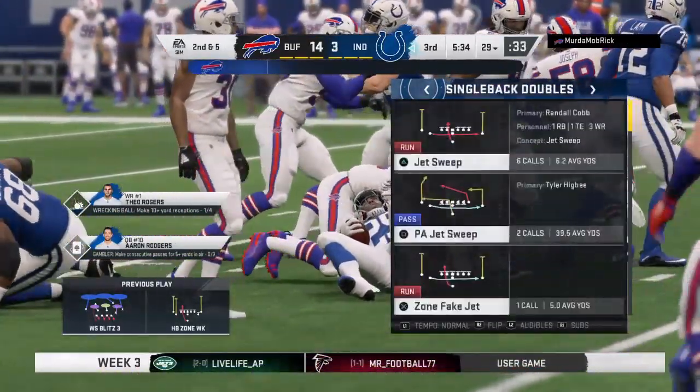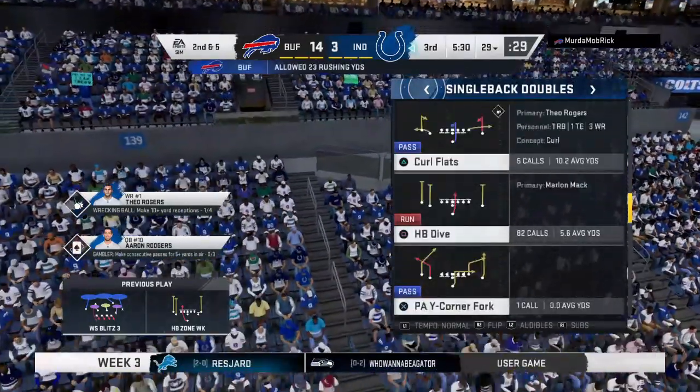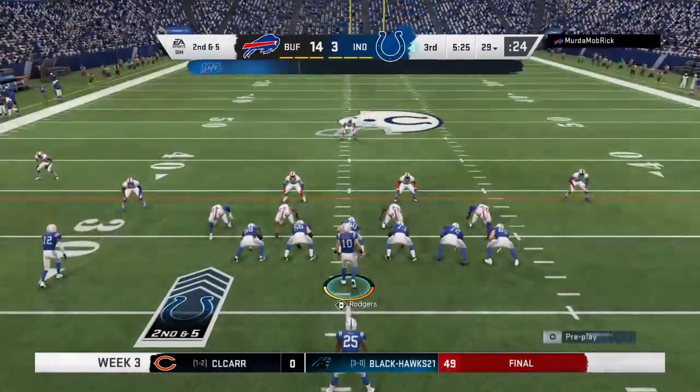Try and get back to where you were to start the half. Tough first half for him, unable to put up the numbers he's used to producing. But with a guy like him, you and I both know it just takes a couple of explosive touches for him to make an impact on this game and on the stat sheet as well.